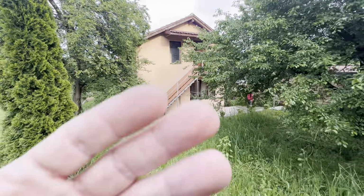You got this balcony, nice one, not big, but facing the garden. You can have a look and see. Unfortunately, the garden is behind the trees here, but let's go and have a look.